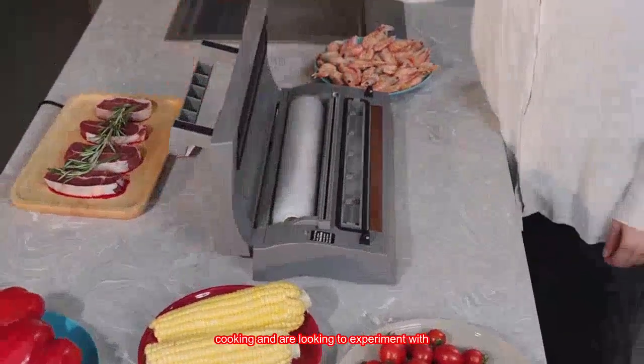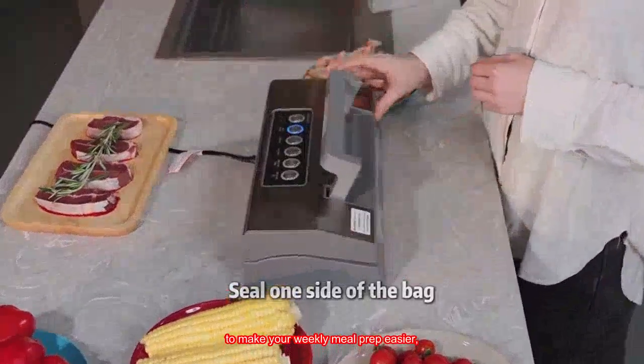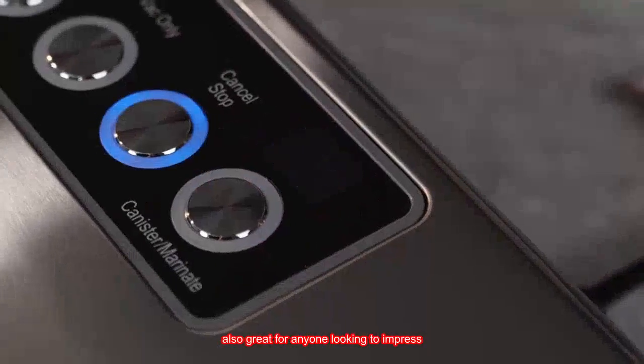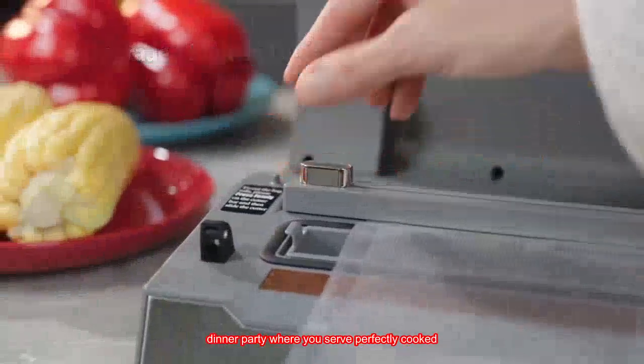So, who is this bundle suitable for? If you enjoy cooking and are looking to experiment with new techniques, or if you simply want to make your weekly meal prep easier, this bundle is a perfect fit. It's also great for anyone looking to impress dinner guests with high-quality meals without spending hours in the kitchen.